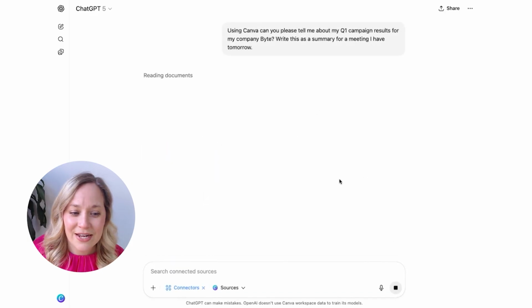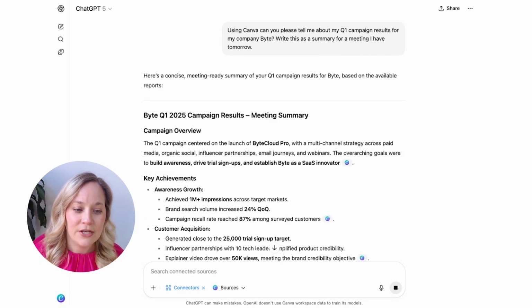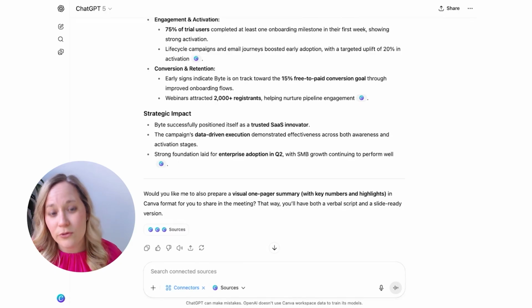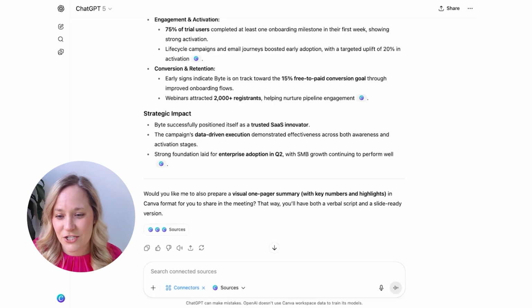So with the Canva connector in ChatGPT, your presentations, reports, and strategy docs are all instantly available to you in chat. You can surface key points, extract messaging, or recap results, all grounded in the Canva content that you already use every day. It gives you smarter, more relevant responses because it's rooted in your actual work. No complex setup, no learning curve, just deeper insights available instantly in ChatGPT.